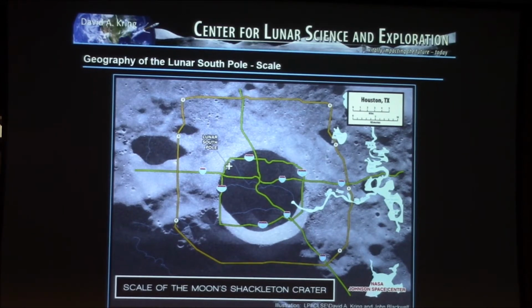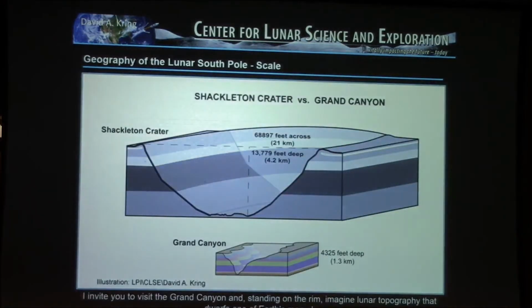Okay, not only is the diameter large, it's also very deep. So here is a cross-section of Shackleton Crater. It is over 4 kilometers deep, and if you're having a mental breakdown on how to picture that, well, if you've been to the Grand Canyon, it's 3 times deeper than the Grand Canyon. So again, if you're wanting to get a sense of what it's like on the moon, I invite you to go to the Grand Canyon. And while standing on the rim, imagine a structure over 3 times deeper.